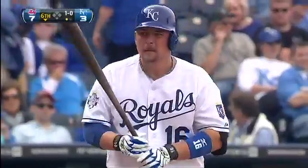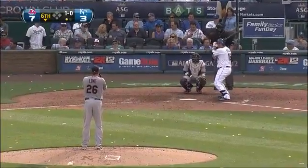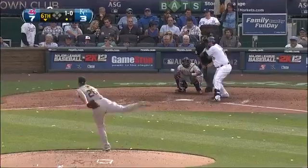The key is the offense, no question, to be able to peck away at Derek Lowe, 15-year veteran. But the biggest key is for Teaford to keep doing what he's doing.